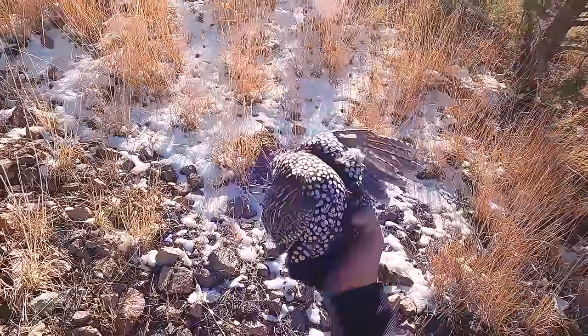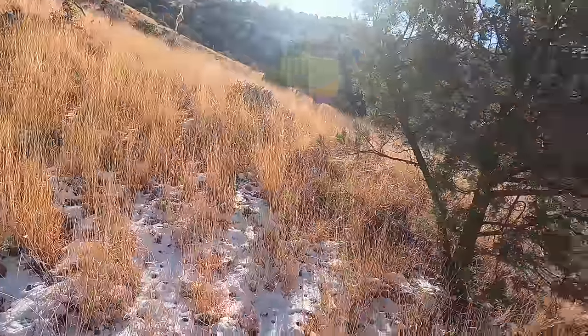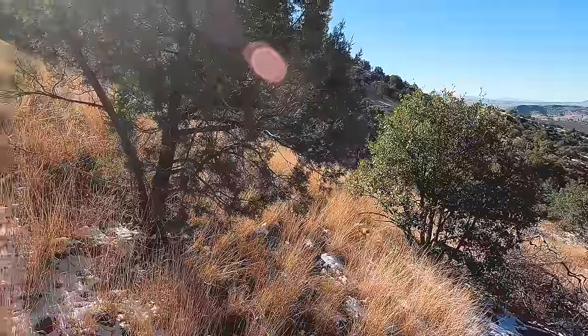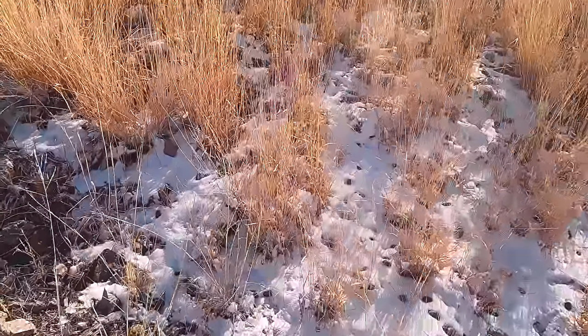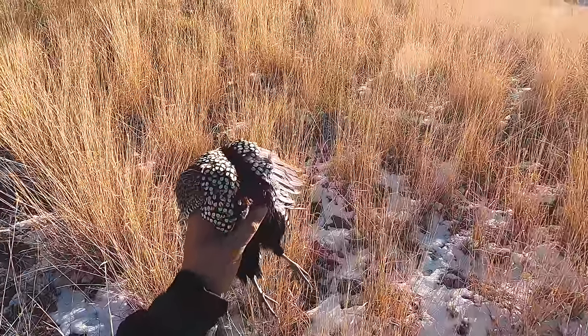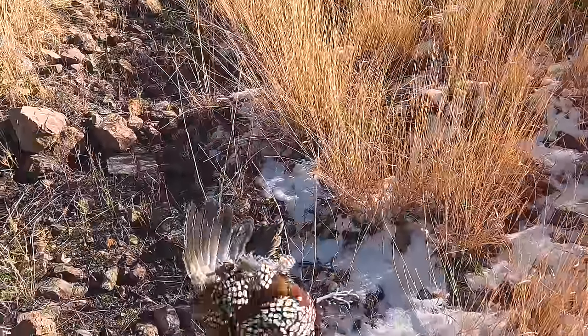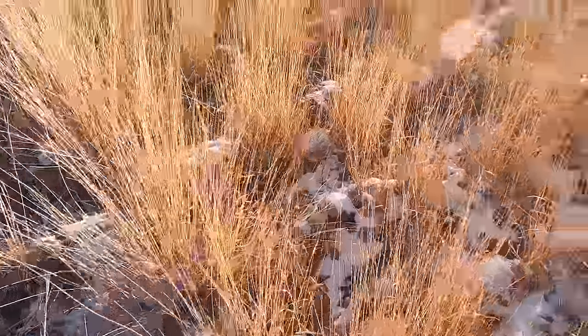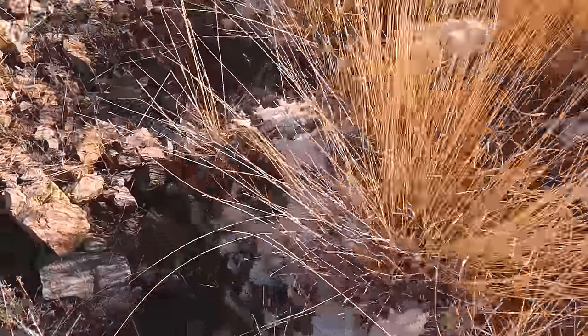Look at that. Man, it never gets old. Especially on a day like today. This is just beautiful out here. Really cool, unique country. The snow added in is just an extra bonus. Beautiful looking birds, excellent dog work. Moments like this is what you do it for. I'm just gonna take a moment and soak this in.